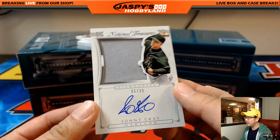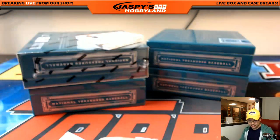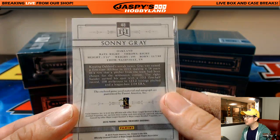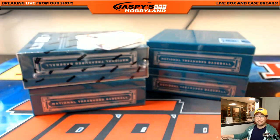We got this Sonny right here. Sonny Gray, silhouette auto, jersey and auto, 55 out of 99. A's, solid pitcher. Always part of trade rumors because he's young, he's good, and of course he's on the A's. They trade everybody.